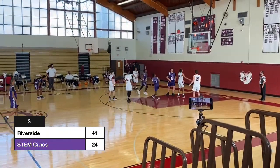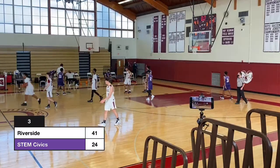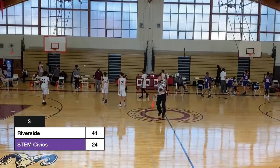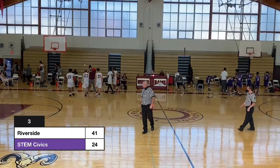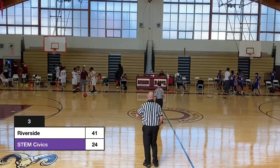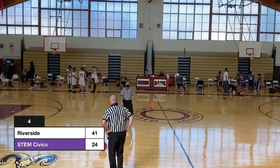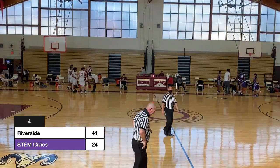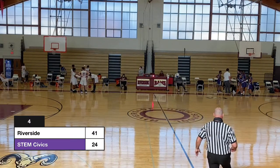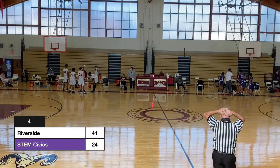STEM Civics with 4 seconds. They attempt a shot. They miss. 2 seconds left, and Boston will just walk it out to end the third quarter. Riverside with a very strong JV team. They have a lot to build on with these guys. I definitely think with Martinez, if they can get him under control as far as his touches and his finishes, definitely will be a nice little player for RHS. Playing very aggressively.